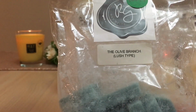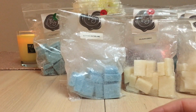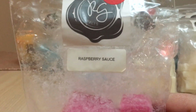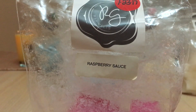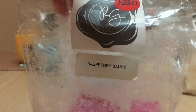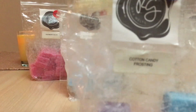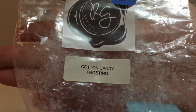The Olive Branch, which is a Lush type. I love Lush's Olive Branch, and of course, therefore, I love the mini melters. Raspberry Sauce, which I actually blended with her Absolute Coffee. You can do it with so many different things. You can cream it up with the Gilligan's Brew, or make it minty with the peppermint, or whatever you want. Like, you can do whatever the heck you want, right? Cotton Candy Frosting, another very popular blender.